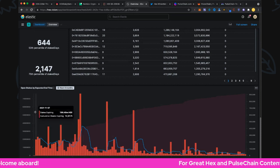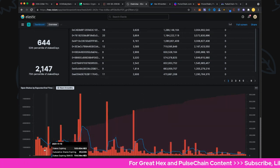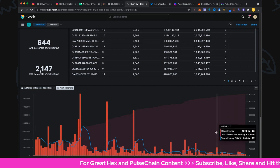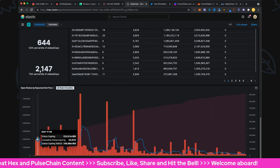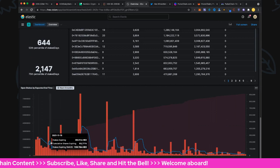Now, what happened to these other candles? Did they stake for 1 month? Did they stake for 3 months? Did they stake long term to get T-shares, to really boost their T-shares? That's probably a mixed bag. In any case, we've got a lot less of stakes coming out.